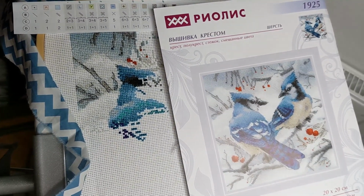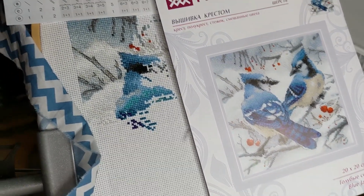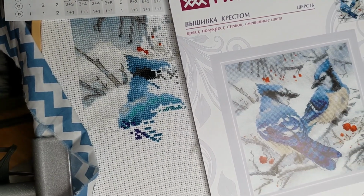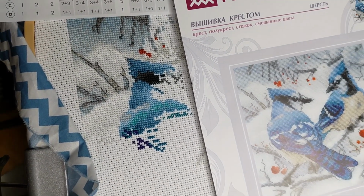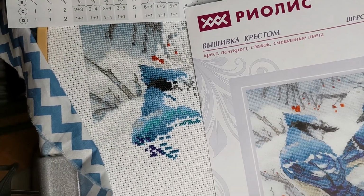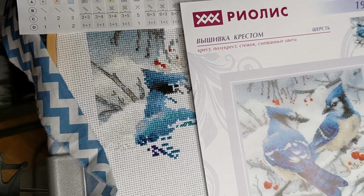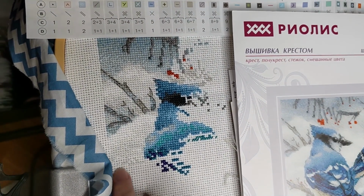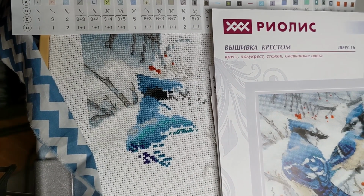And then this is how far I got today on my Blue Jay. I don't think I said, but it's Monday the 3rd of January. And I've got some green patches, which definitely are not on the cover photo. But it looks really good, I think. So this is halfway. Not too bad, not too shabby.